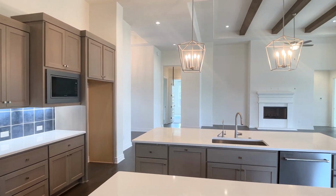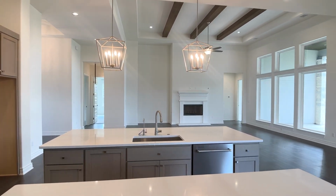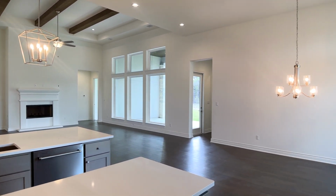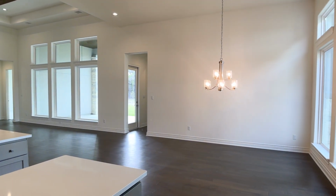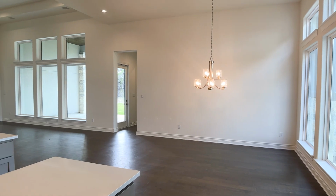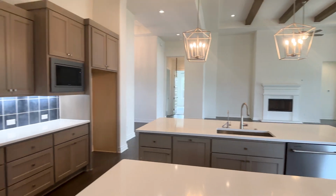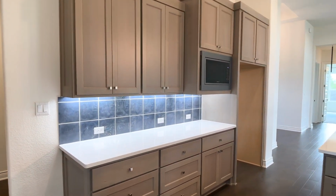But again, you've got so much cabinetry on the left side there. You've got the built-in microwave, sink looking out to the great room space, the dishwasher strategically located there, a very spacious dining area there. You can put a massive dining table right there.